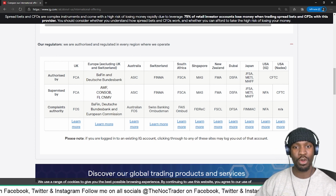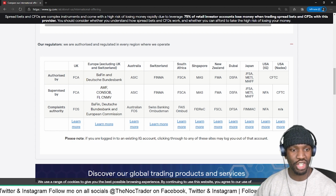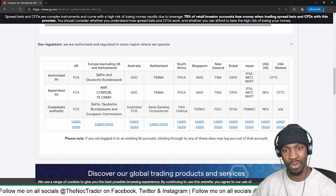So if you want to know whether your country is covered by the regulatory body for IG, just check it here. But here are the different countries in which IG is regulated and which regulatory bodies they're covered by.